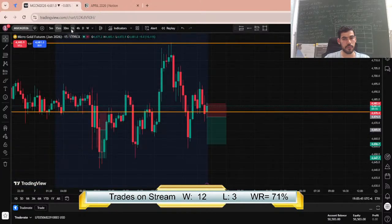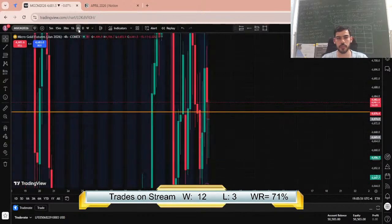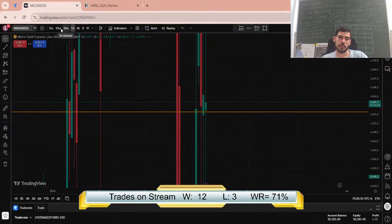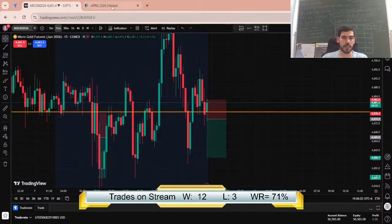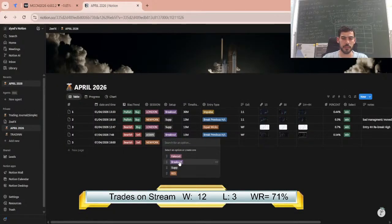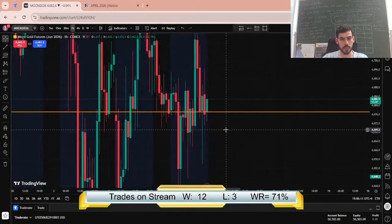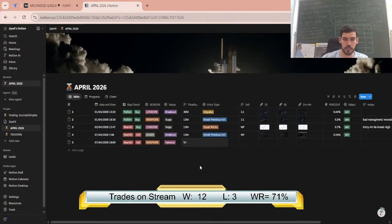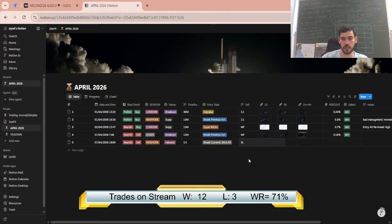So it looks good on the 15 and the 1 hour, but the rest of the time frames it doesn't look the best. So maybe this is the issue. Only the 1 hour and the 15 minutes are looking very good. I think we have to mention that. It was on the 1 hour time frame: break the current high, current low, wick fill. So it was about exit, it hit our stop loss.